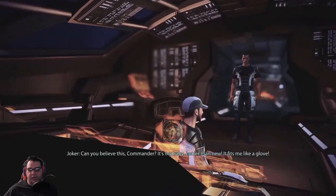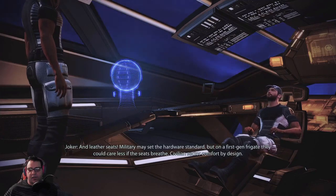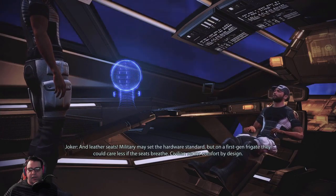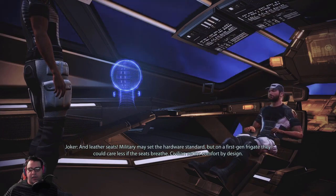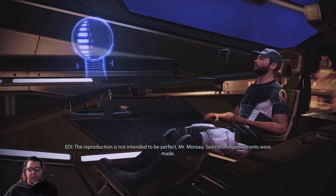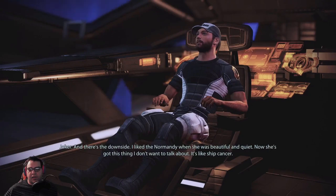Can you believe this, Commander? It's my baby, better than new. It fits me like a glove. And leather seats. Military may set the hardware standard, but on a first-gen frigate, they could care less if the seats breathe. Civilian sector comfort by design. The reproduction is not intended to be perfect, Mr. Moreau. Seamless improvements were made. And there's the downside. I liked the Normandy when she was beautiful and quiet. Now she's got this thing I don't want to talk about. It's like ship cancer.